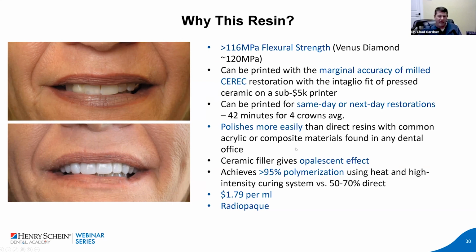Anything that you can in your office, I mean, the simplest stuff, it'll polish it and shine it. The one in my mouth, we used three different pumices, and the thing feels better than the zirconia crown I have opposing. The ceramic filler seems to give it a bit of an opalescence effect, in my opinion. And this was before I started using OptiGlaze.